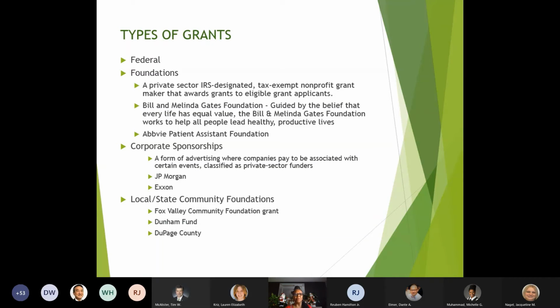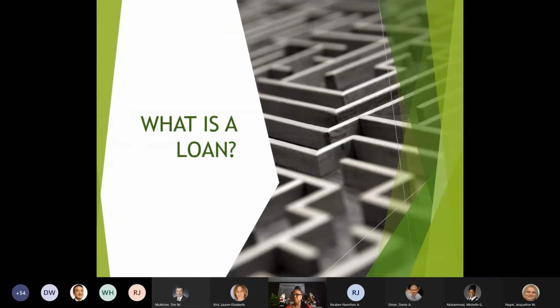Some of the examples I'm using are JP Morgan and Exxon. And then there are some local and state community foundations, such as the Fox Valley. I'm in the Fox Valley area, so I use the Fox Valley Community Foundation grant as an example. There are grants for DuPage County, and another local grant that we have is through the Dunham Fund, and that is a private foundation, and you have to be within their footprint in order to get funding through their program. Next slide, please.